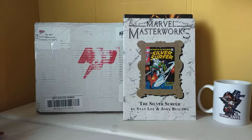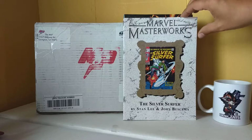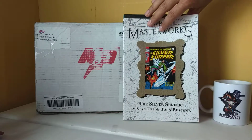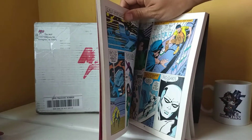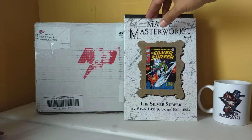I don't have the first part of this, but I have this. I do have all of these in the Essentials, so I do have a copy of the run. But anybody familiar with the Essentials knows that the Essentials are in black and white, which is awesome. I love that they're all in black and white. These ones are in full, beautiful color, remastered, and I will be reading this again.